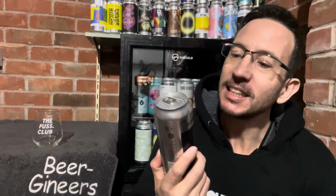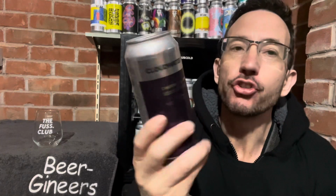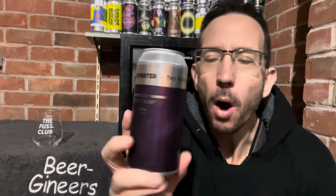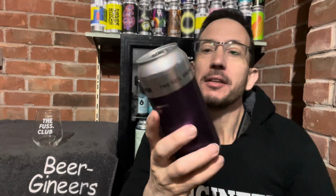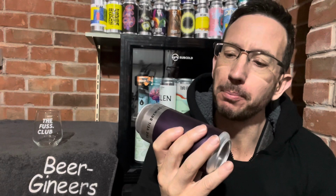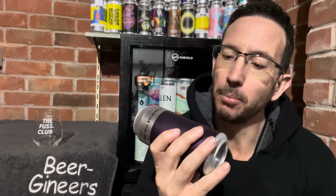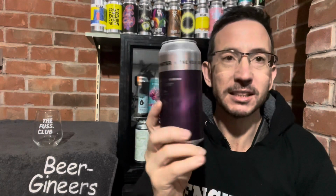I've given into the marketing. This is Cloudwater's Chubbles Enhanced in collaboration with the Vale. It's a triple IPA, coming in at 10%, and it's brewed with barley, oats and wheat. And it doesn't actually say what hops are in it. That is a real pisser, to be honest.